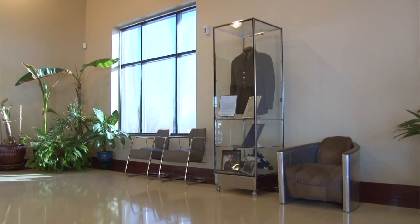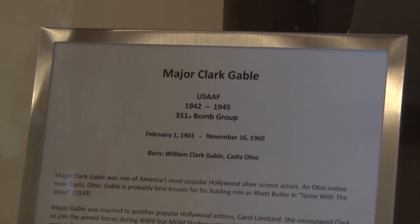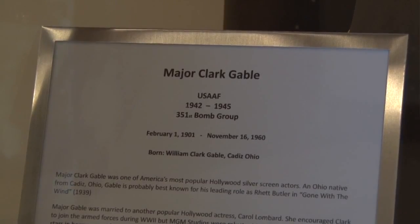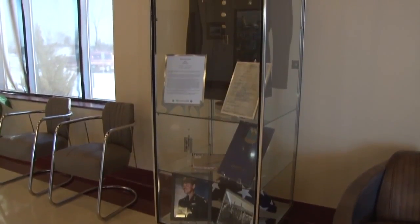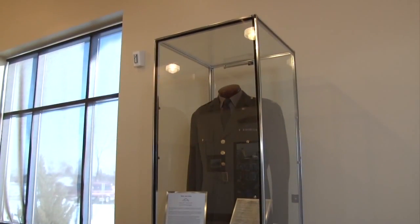Out in our lobby, we have a Class A uniform of a fellow by the name of Clark Gable. Clark Gable was a Cadiz, Ohio boy, well-known movie star back in the 30s and 40s. He also flew in about 4 or 5 combat missions as a gunner. So here's a local Ohio boy. We have one of his uniforms.